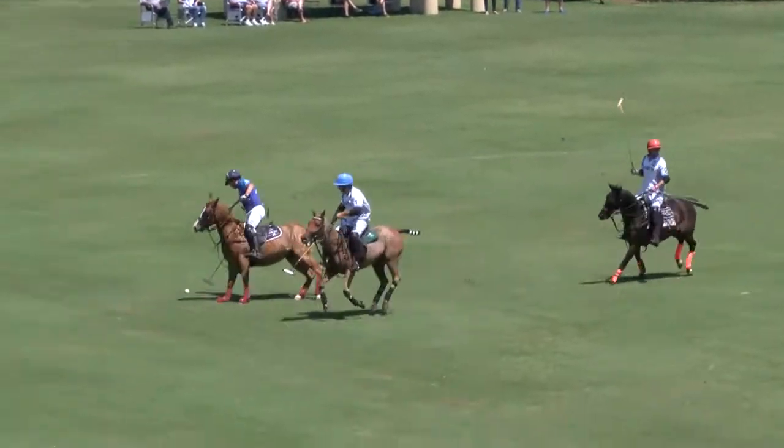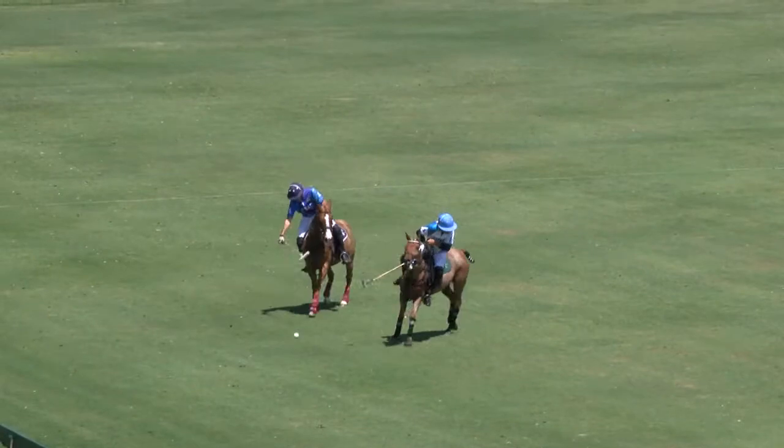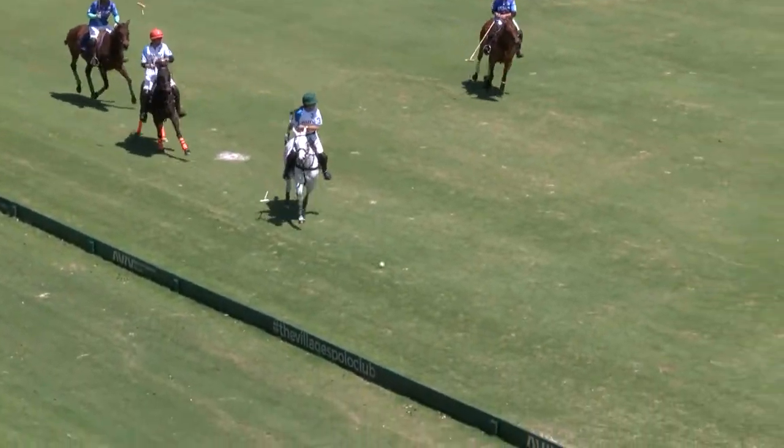Now it's going to be picked up by Gobin. John Gobin with the ball now. Roberto Navaja comes in. Gobin now launches it up right in front of the Veev Clinic's tent down there. Cheer him on there right in front of you.